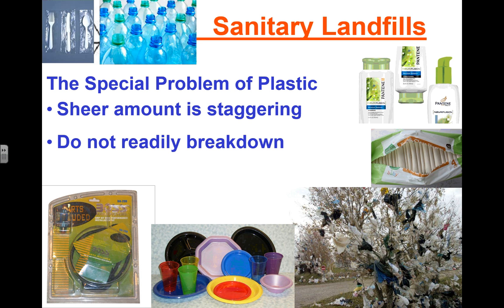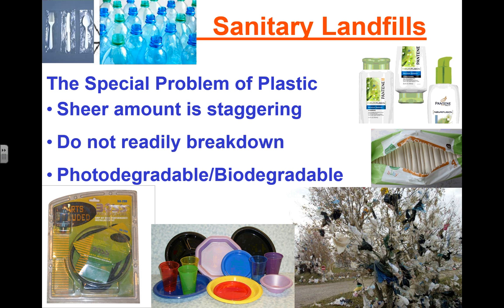Scientists have come up with photodegradable and biodegradable plastics, but they haven't been proven to break down in a landfill quite yet. Photodegradable means that it's going to be broken down by sunlight, which is obviously not helpful in a landfill. Biodegradable means that it should be broken down by bacteria, but it's very difficult to mimic the conditions in the landfill to see if bacteria are actually able to break it down. Plastics are made up of a bunch of polymers.